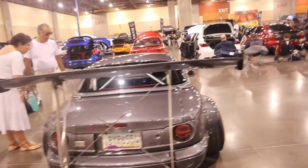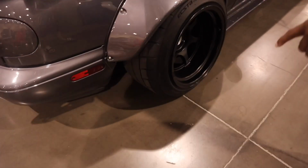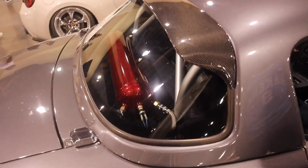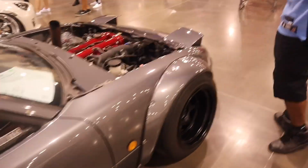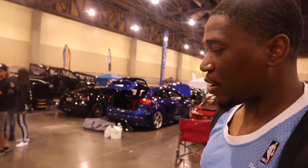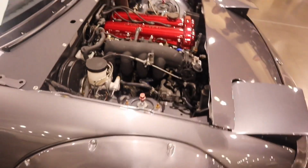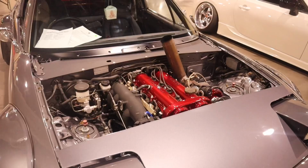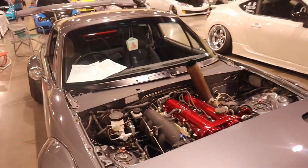Right hand drive rocks. That's a big wing with real fat tires, the wide body, the compressor on it. This is dope right here, the carbon fiber. The roof wing. Yeah, that's cool. I like that. And I think this is the original motor. I want to say this is an FA motor or an FA Miata. Old school pop-up headlights. He put a turbo on here though, that dark red. Really like the engine though, with the top exit exhaust.